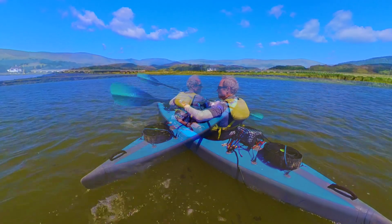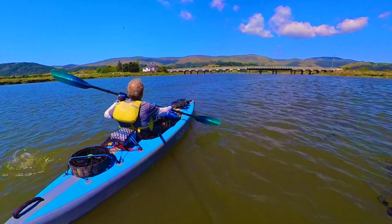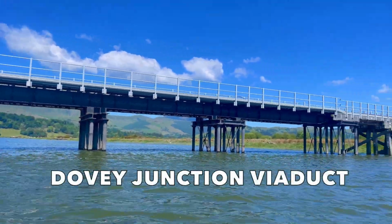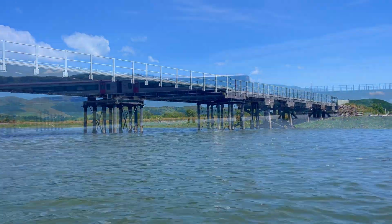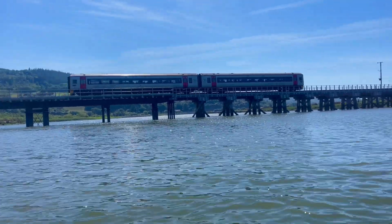Dovey Junction viaduct loomed into view upstream. Built in 1863, the 360-foot long viaduct carries the Cambrian railway line over the Dyfi River. Right on cue, a train pulled out of Dovey Junction railway station and crossed the viaduct.